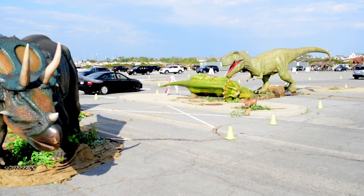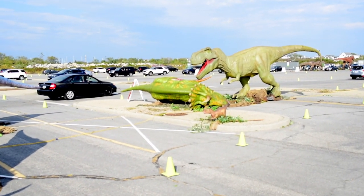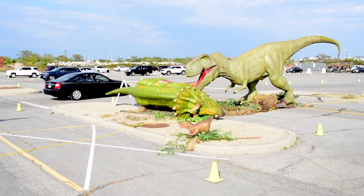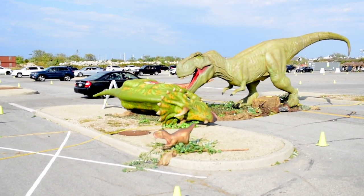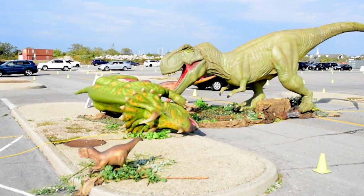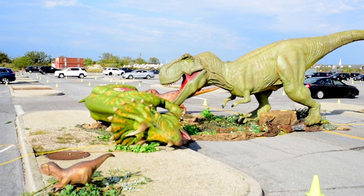No! The last T-Rex is in with the Triceratops' pen, and he's eating the Triceratops! Oh no, folks, this is terrible! That's my favorite Triceratops! Lisa, we've located the missing T-Rex! Lisa, do you copy? Oh no, this is terrible!